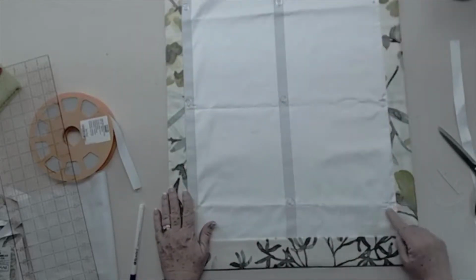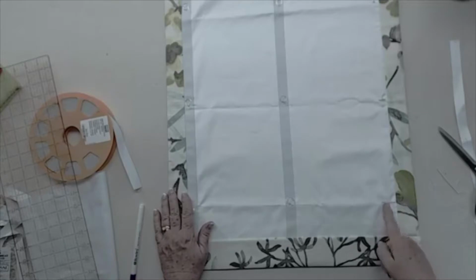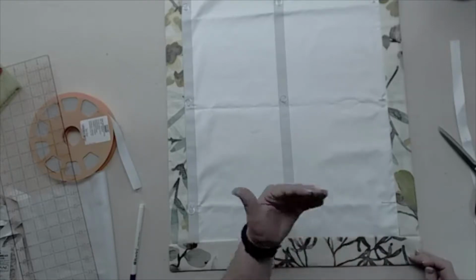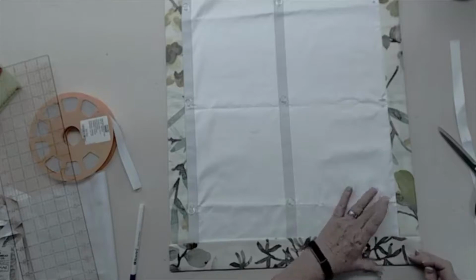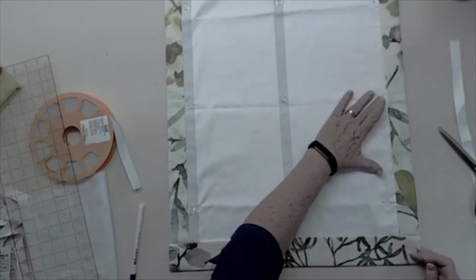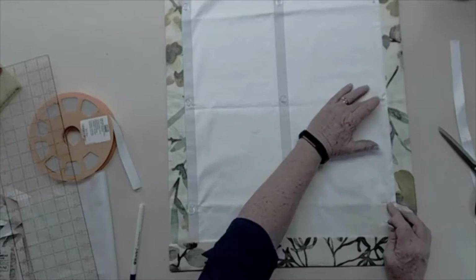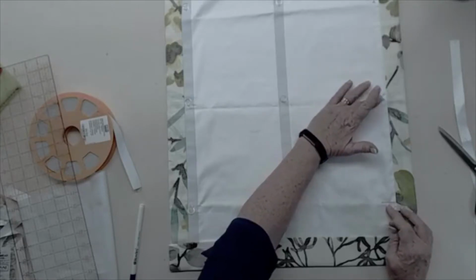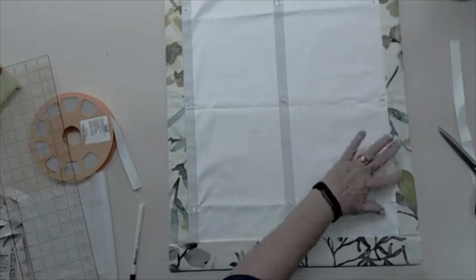From here to here is my 4.5, and from here to this point here happens to be my 2 inches. Now your spacing may be 2.5 inches, and depending on the shade that you're making and how much you want to hang down, you determine your own spacing. But as long as in between the rings, don't forget you need to adhere to the child safety standards, and your spacing has to be 8 inches or less. So of course mine's going to be 8.